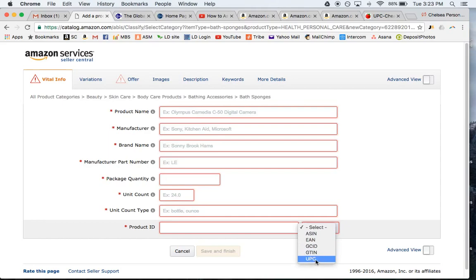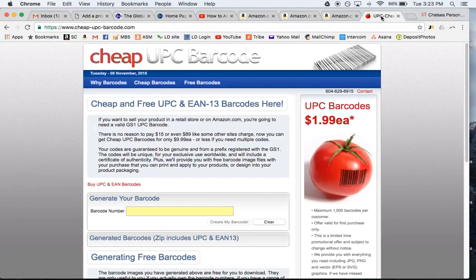Now, it used to be that you could just go online and Google some cheap barcode type company, and they say, oh, you don't need to register your company. There's a bunch of barcodes that you can buy from us for a lot less money. Well, technically that's true. The problem is that down the road, if you plan on building an actual brand, if Amazon catches you using a UPC code that is registered to another company, using another company's GS1 registered company prefix, you can get in trouble and they can kick you off the Amazon marketplace.